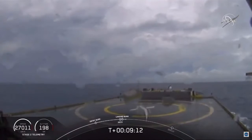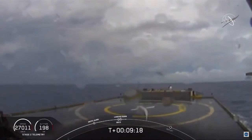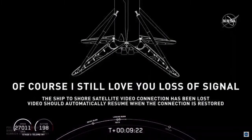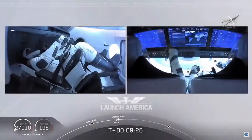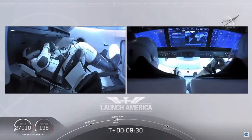Launch escape system confirmation is disarmed. Nominal Dragon capsule orbital insertion. Nominal stage 1 landing leg deploy. And what you're seeing on your screen is a live view of our drone ship, where our first stage will be coming down. Looks like we lost that live view, but we'll wait for confirmation of that landing shortly here.